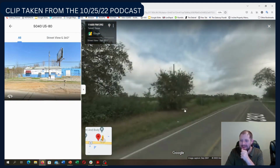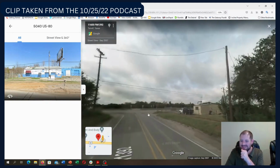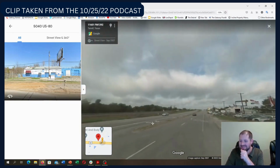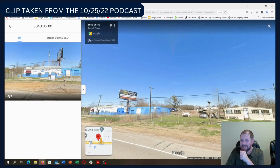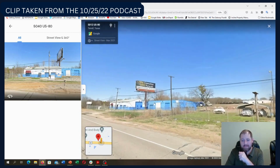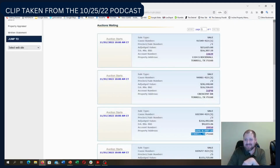Notice that it jumped the image from 2007 to 2021 right there at the crossroad. That's a really interesting property. It does have a billboard there, and that's a big billboard. Yes, it is. And that's automatic cash flow. Goggins Funeral Home. Goggin is one of the lawyers. That's also the name of one of the lawyers there, one of those law firms.